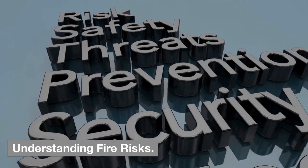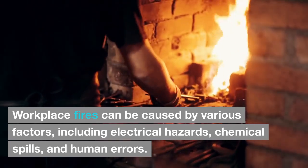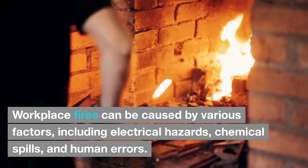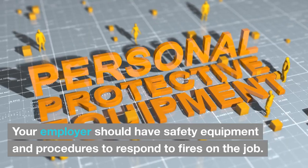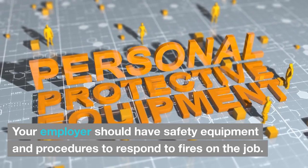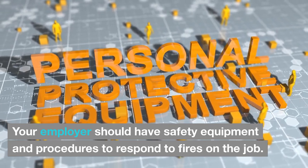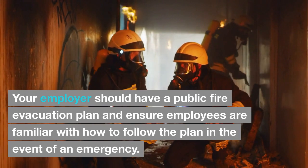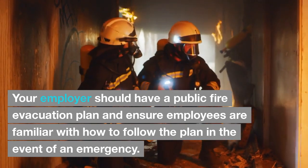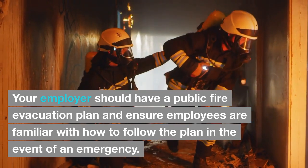Understanding fire risks. Workplace fires can be caused by various factors, including electrical hazards, chemical spills, and human errors. Your employer should have safety equipment and procedures to respond to fires on the job. Your employer should have a public fire evacuation plan and ensure employees are familiar with how to follow the plan in the event of an emergency.